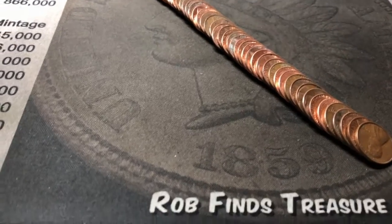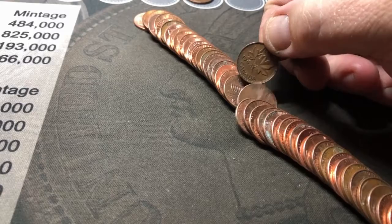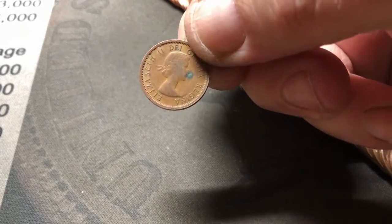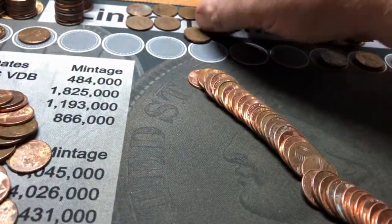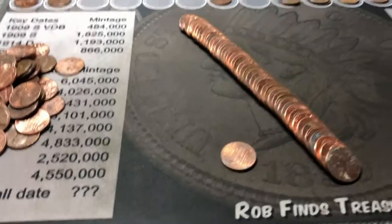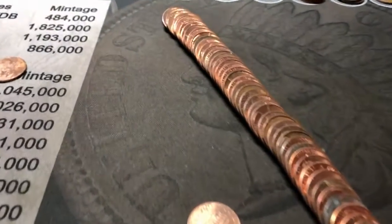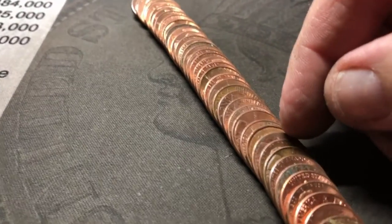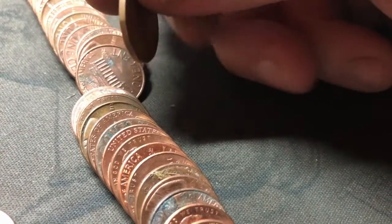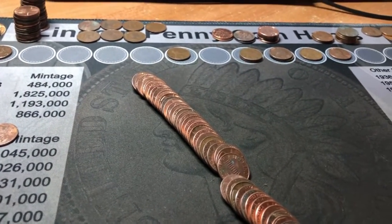Roll number 40. And we are going to have our 6th Canadian. And it is a young head. 1963. There it is, a young head. We'll take that. Well, apparently Canada does not want to give up on this one. And we just hit roll number 42. And where did I see it? Right there. We have a 1982. Brings us up to 7. We're at 7 and 7.